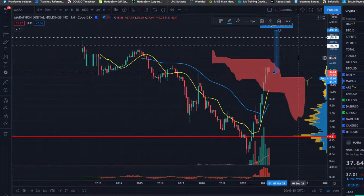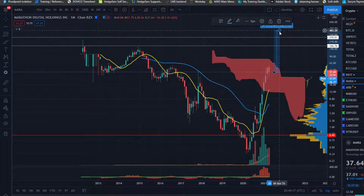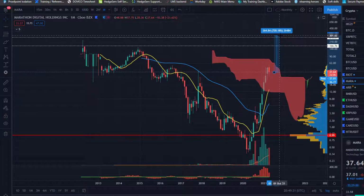Now, I'm probably thinking that's a little bit high, but you know what? Realistically, could we see a $300 Marathon Patent Group? I wouldn't say no, only the future's going to tell, but I wouldn't say no, that 300 is out of the question, right? Because you've got to think about it.